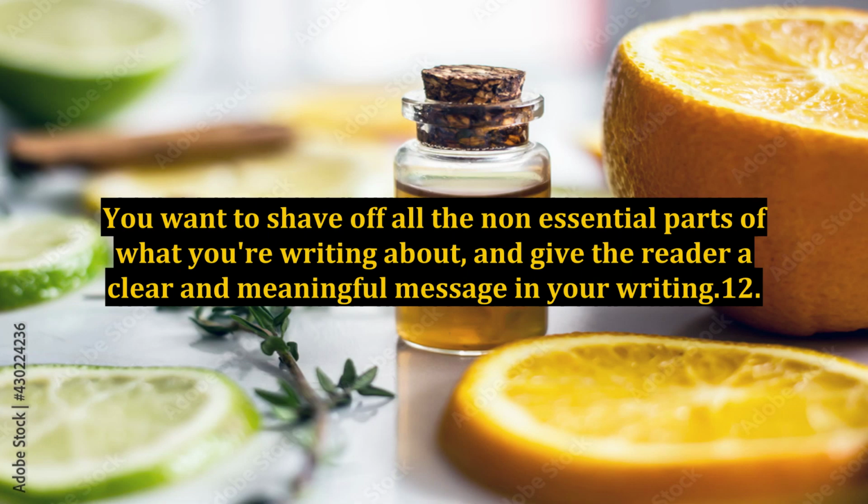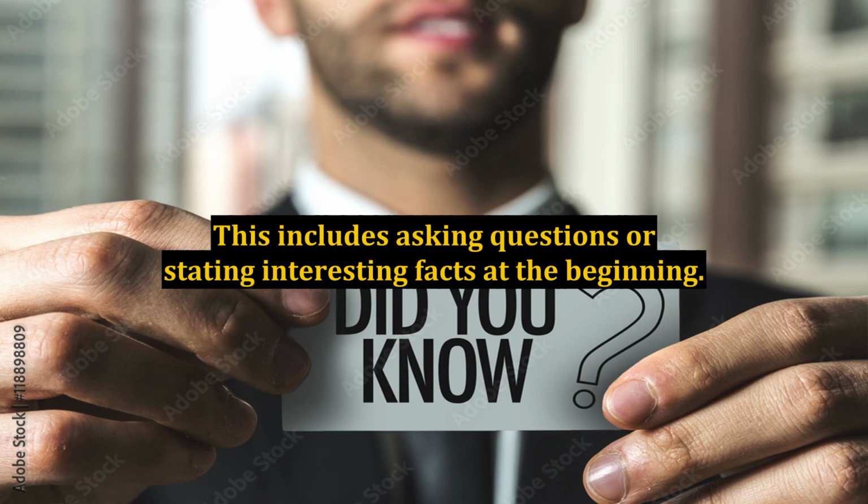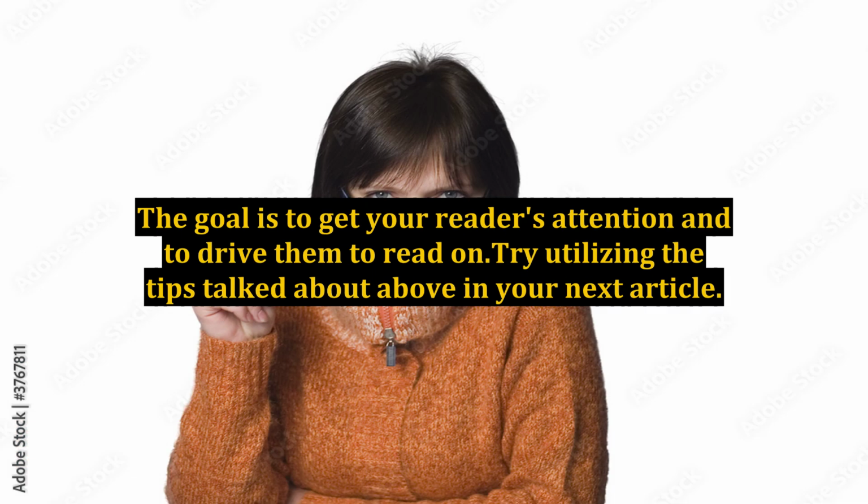You want to shave off all the non-essential parts of what you're writing about, and give the reader a clear and meaningful message in your writing. Point 12. Use an attention-grabbing strategy for your article's introduction. This includes asking questions or stating interesting facts at the beginning. The goal is to get your reader's attention and to drive them to read on.